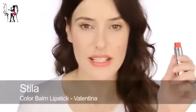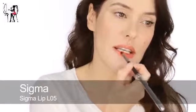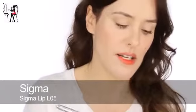I'm going to use Valentina, which is a beautiful, much stronger orange lipstick shade, and this is by Stila. I'm going to apply this with a lip brush. And this is a really nice satin finish. Now if you want to make that kind of lipstick last longer, I should say, then give it a blot. And then you can add a little bit more.